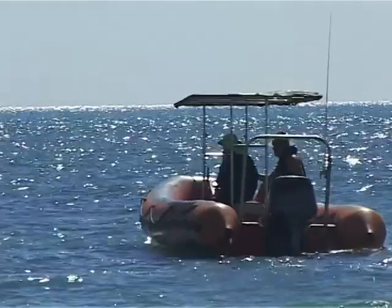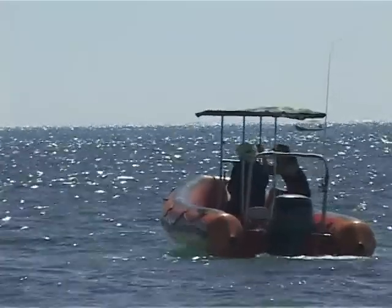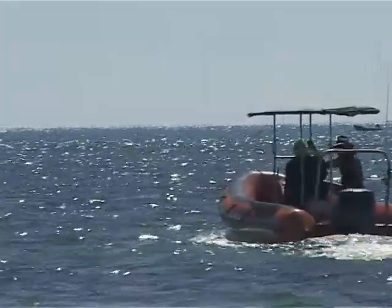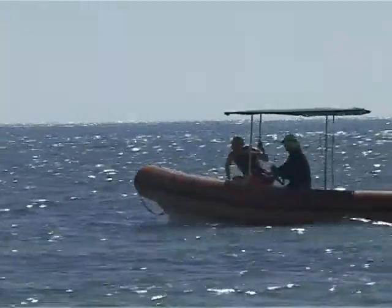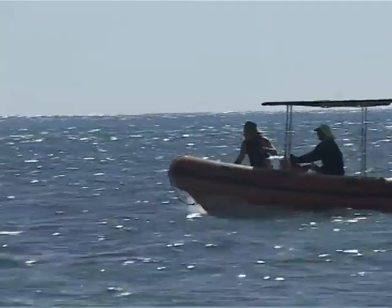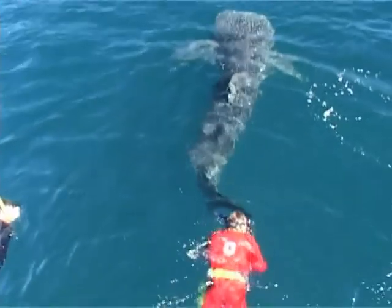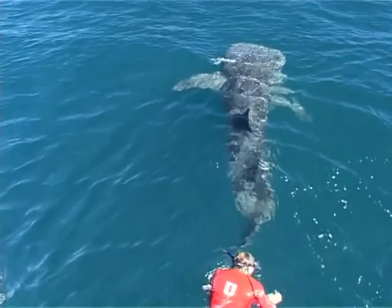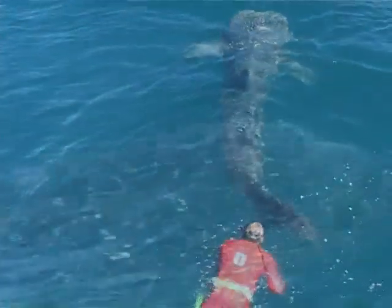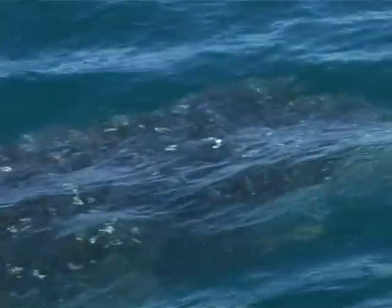As the divers head back towards shore, a juvenile whale shark is sighted. David quickly joins the extremely rare animal. This encounter is promising. With juveniles around, maybe David will get his chance to fulfill a lifelong ambition, to swim with an adult whale shark. But the wind is picking up. A search for an adult whale shark will have to resume tomorrow.